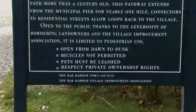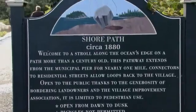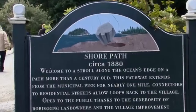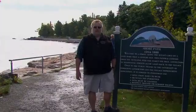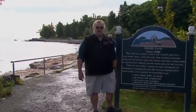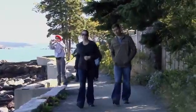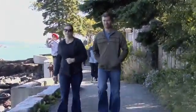Earl Brecklin has written the definitive book on hiking Acadia. The Bar Harbor Shore Path is the most accessible hiking trail on the island. Acadia National Park, Mount Desert Island, and Bar Harbor have more than 150 miles of hiking trails and paths, as well as carriage roads that can be used to access the outdoors. Today we're along the shore path here in Bar Harbor, which is about 1.5 miles long. It's unique in that it's on private property that's been open to the public for more than 100 years.